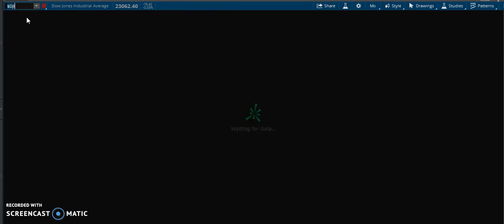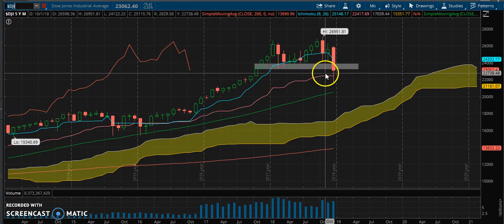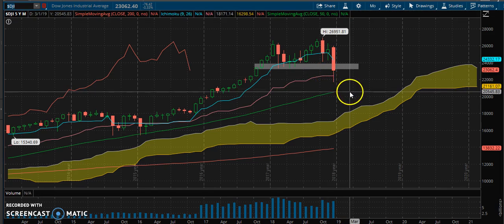The Dow did bounce off the monthly Kijun, so that shows that it's not a completely bearish scenario at this point.